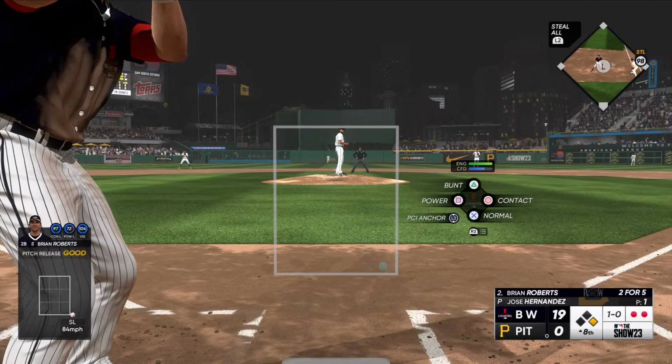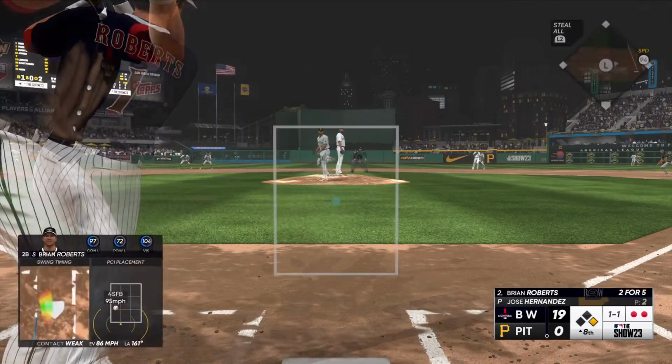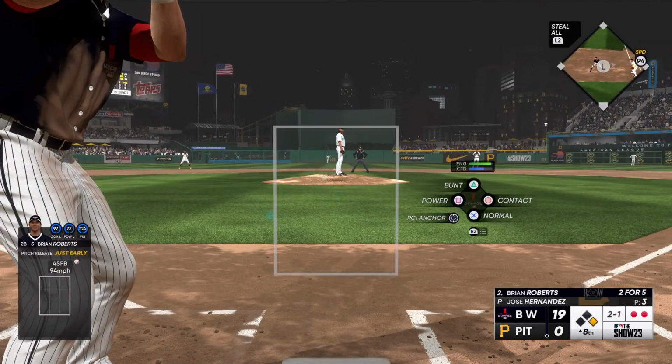On the mound now for the Pirates, Jose Hernandez. I think it's got to be a little tough coming in out of the pen when your guys are trailing so big on the scoreboard. Just doesn't have the same intensity to it, but he's got to find a way because these batters count the same for his stats, obviously, regardless of the score. Pitch misses there. Now 2 balls and a strike.